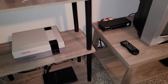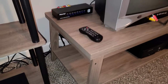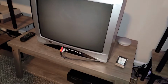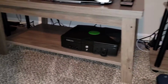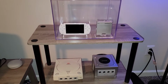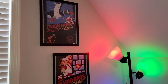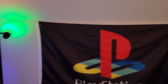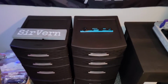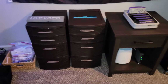Moving over to my splitter. All my game consoles can be just a button push away to get to my CRT right here. Here's my original Xbox. We have my Dreamcast, GameCube, N64, PSP, I think that's a 2000, Game Boy Advance. I love my little light setup in the corner. Huge PlayStation flag, big PlayStation fan. There's some signs I haven't yet hung up. PS4, SirVern, my gamer tag. Some storage for my controllers, that's where they go.